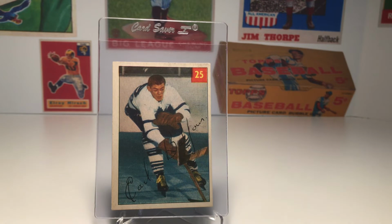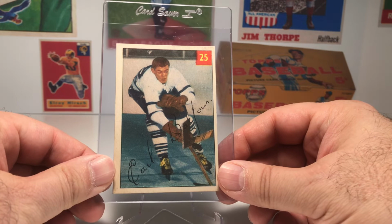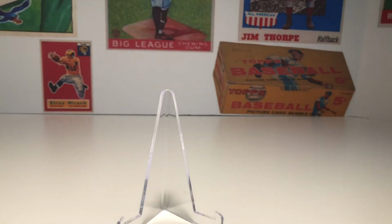Next card we have here is card number 25. This is Earl Balfour. He was a defensive-minded forward who had the reputation of penalty killing. And he won the Stanley Cup also in 1961 for the Blackhawks. Just a great picture there of the blue and white Toronto Maple Leafs jersey.